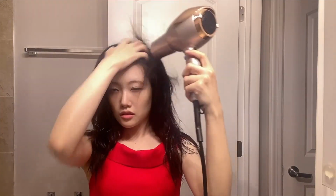It dries much faster. Once my hair is still sort of damp but not dripping, I'm gonna use the heat protectant mist. I'm using this because the heat from the hair dryer, as I've said, can also be damaging. And I'm gonna use this spray again before flattening or ironing my hair.